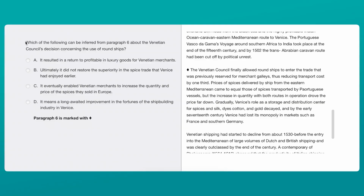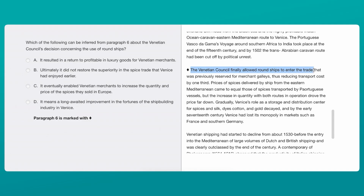Let's look at the inference question we just discussed. To answer this question, I'll need to quickly go through the paragraph, focusing only on the main ideas. For example, I can see that the Venetian Council finally allowed round ships to enter the trade. This reduced transport costs. As a result, the prices of spices came to equal those transported by Portuguese vessels. There is a typo in the word Portuguese here, by the way. The increase in quantity drove the price far down, and gradually, Venice's role decayed and it lost its monopoly.